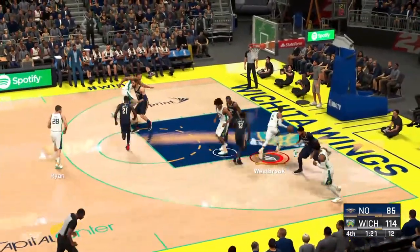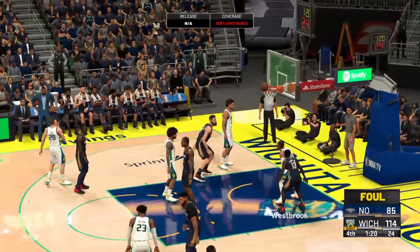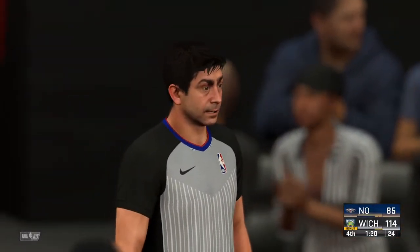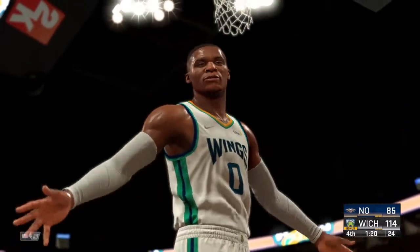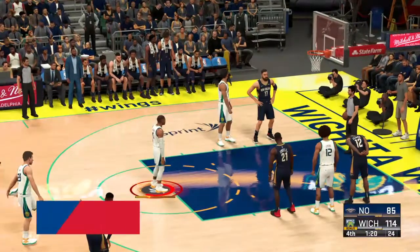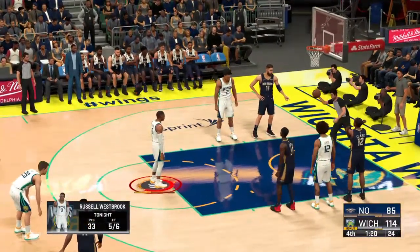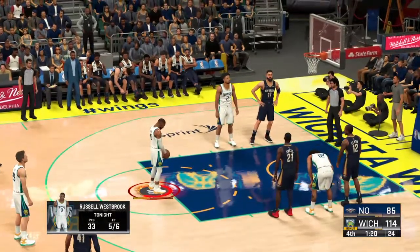Westbrook outside. Drives to the hoop. And he got the whistle on the way up. So he'll be headed to the line for a pair. Second personal foul on Brooks. Fifth team foul. I mean, relentless at going to the hoop. Shooting for the home team. No choice but the foul. Russell Westbrook.